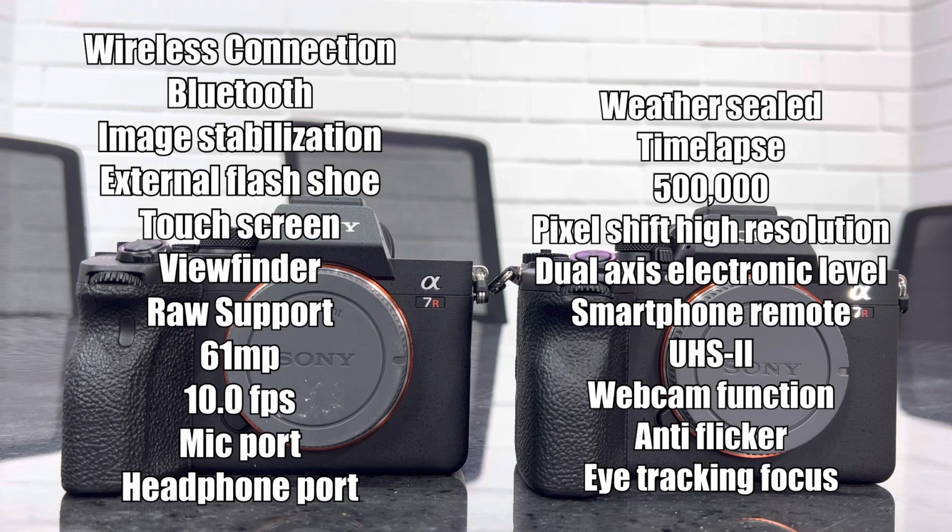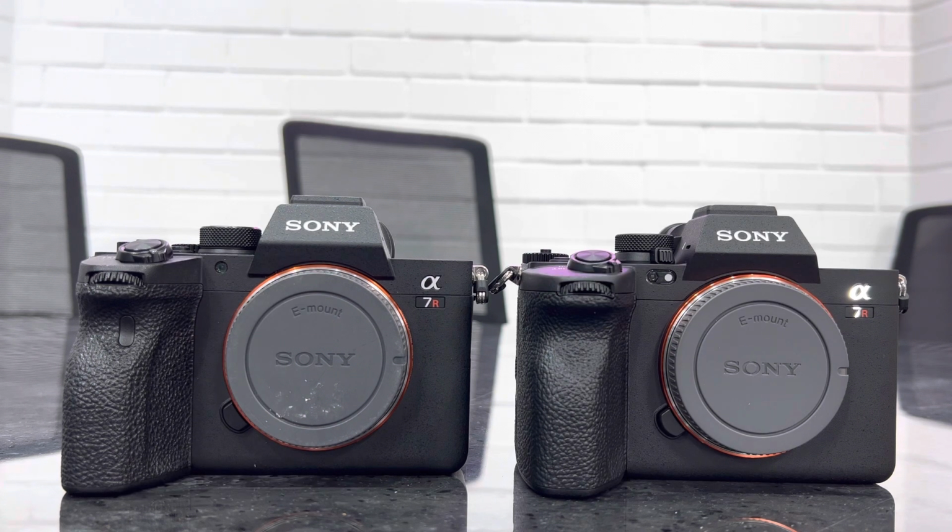So this is the comparison between the A7R Mark IV and the A7R Mark V. If you are more into photography, I would rather keep my A7R Mark IV, since both have a similar 61 megapixels. If you are more into video and need 8K resolution, then go for the A7R Mark V. Both are amazing cameras in 2022, even in 2023. The A7R Mark IV is still a great camera. I think that's it for today.